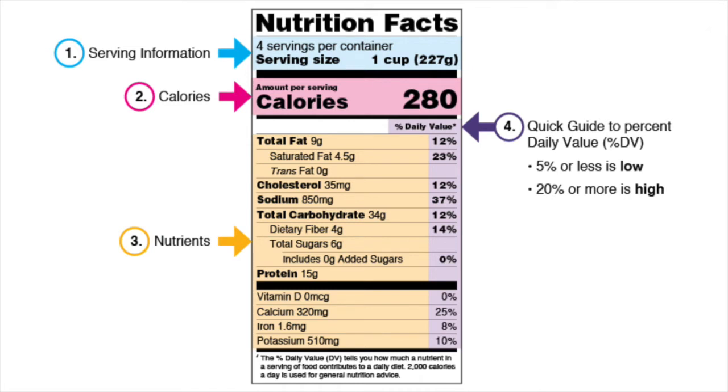So the first thing that you want to look at on the nutrition facts label is number 1, serving size. Serving sizes are the amount that people typically eat or drink. It is not a recommendation of how much you should eat or drink. So pay attention to the serving size, especially how many servings there are in a food package. For example, you might ask yourself if you are consuming half a serving, 1 serving, or more.